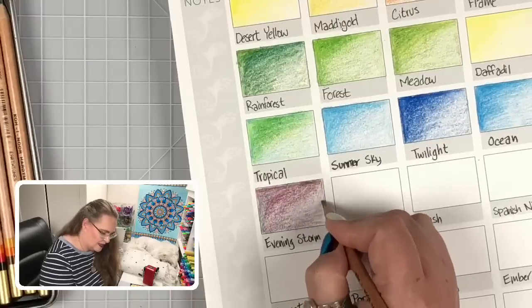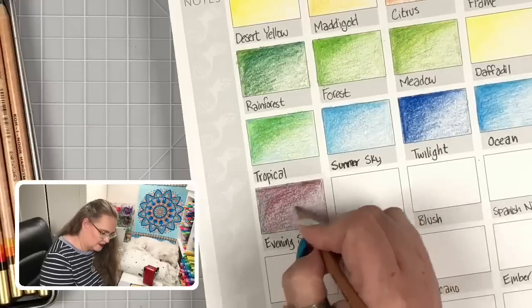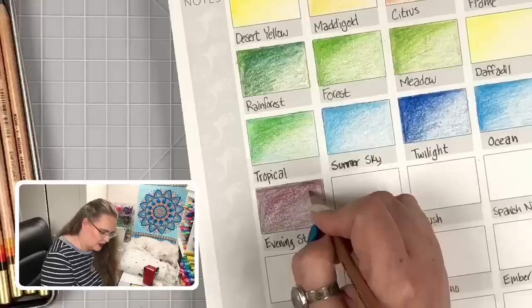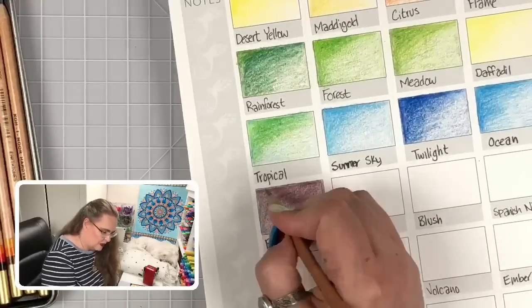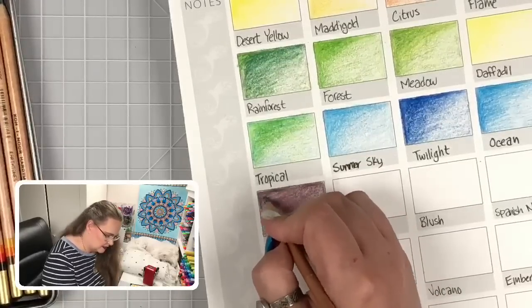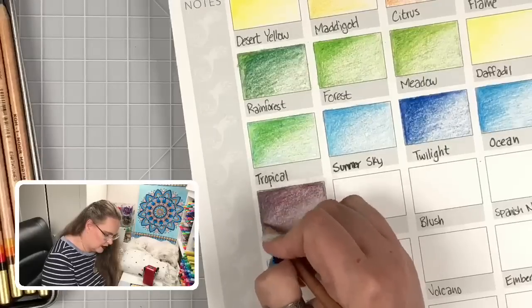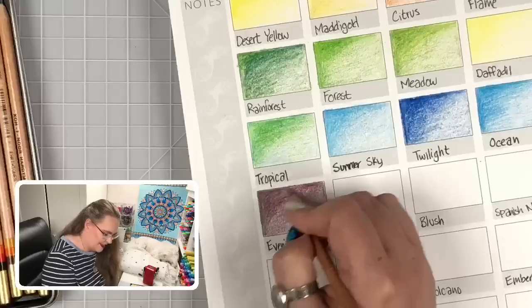So Koh-I-Noor makes several different products, not just this one line of pencils. And I believe Steve got links to a few of them for you in the video description if you want to go check it out. They also make some woodless color pencils that I adore. I love their woodless color pencils.